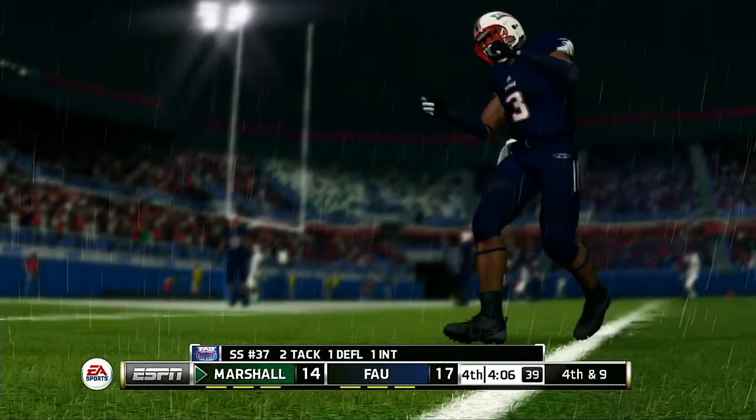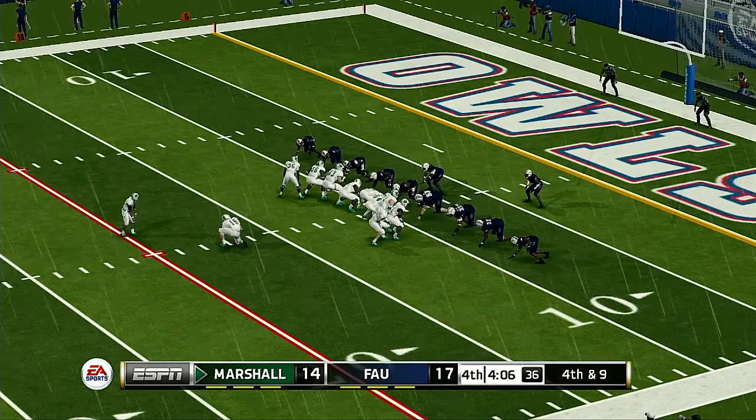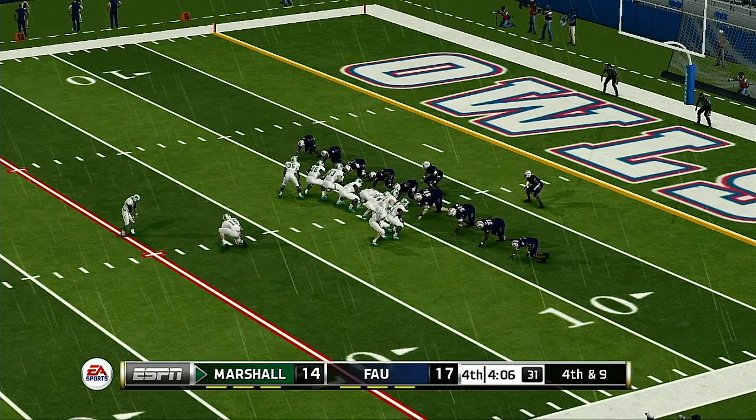And that was almost picked. They're really fortunate to still have a shot at points. That wasn't one of the prettiest passes I've ever seen. He's got to be relieved it wasn't picked. This should be an easy field goal.